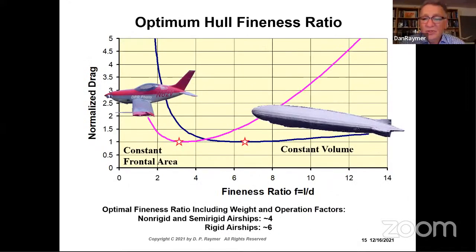All righty, when you're designing an airship, one of the important considerations is the fineness ratio of the hull. And this is kind of an odd thing. I got interested actually when I first got involved in airship design, when I did that Ohio airship. I was trying to decide what the optimal hull fineness ratio would be. And I have a very big library. If you look behind me, that's not even a fifth of my total library.